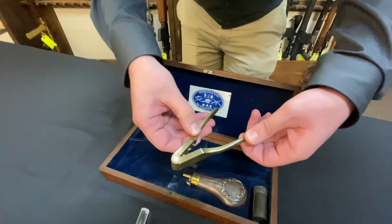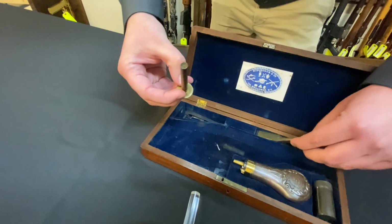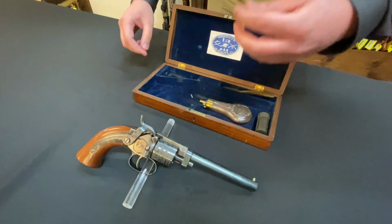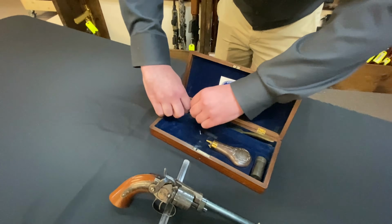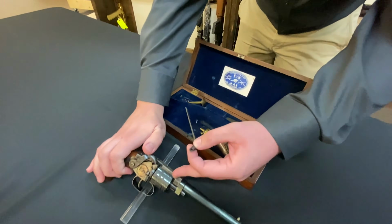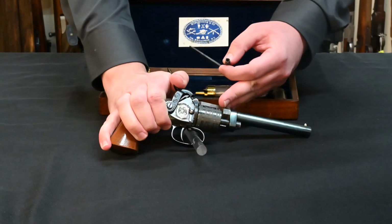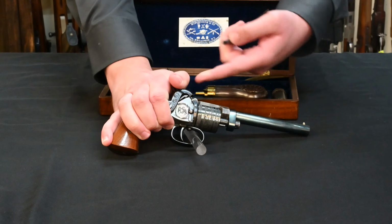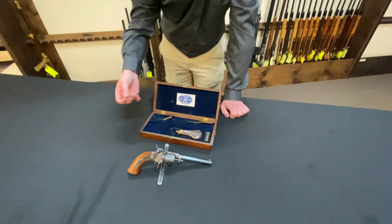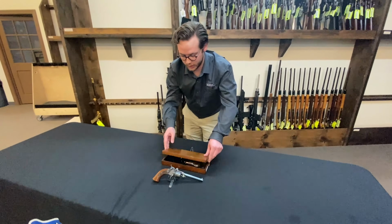You've also got a bullet mold, also labeled Massachusetts Arms Co. You've got a ball starter. This would be used for getting the ball and the charge into the cylinder. It just helps you get some extra leverage. And then this is a combination tool. So say you shot this revolver a lot, and the cone became heavily worn and you needed to get a new one. This would unscrew it, and then also this screwdriver fits these screws, so you can work on your own gun. It's just a period wooden case.